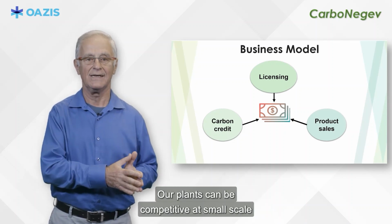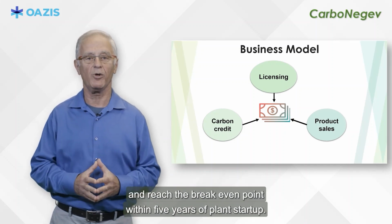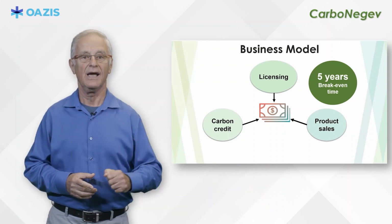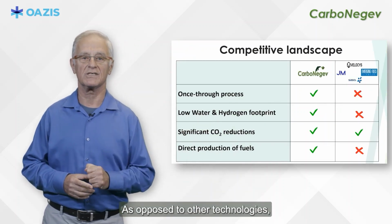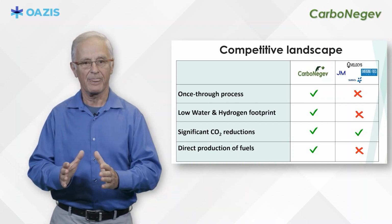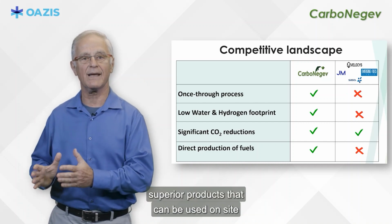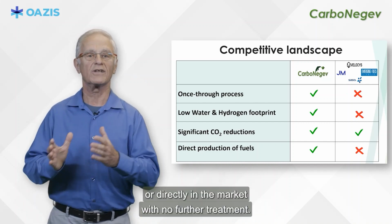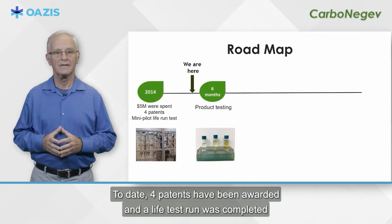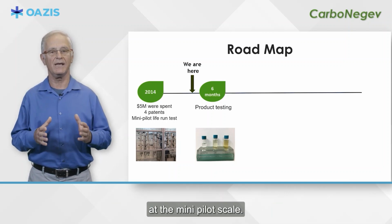Our plants can be competitive at small scale and reach the break-even point within 5 years of plant startup. As opposed to other technologies, our technology renders the system simple and affordable, while producing superior products that can be used on-site or directly in the market with no further treatment. To date, 4 patents have been awarded and the live test run was completed at the mini pilot scale.